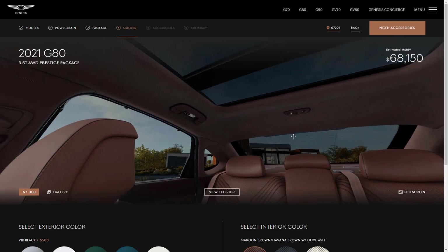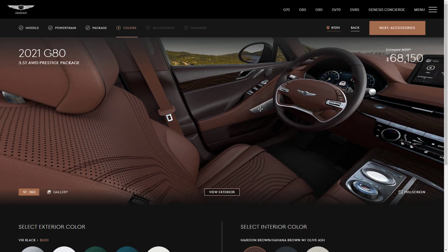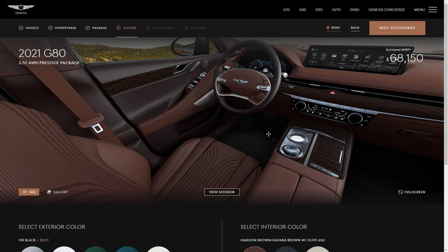We can see that panoramic roof that comes standard with the 3.5T. You've got your little stainless steel speaker covers on the door. That's all nice. You've got your nice big infotainment screen. You've got your digital instrument cluster. It's a decent presentation in here. So yeah, maroon brown, Havana brown with olive ash.